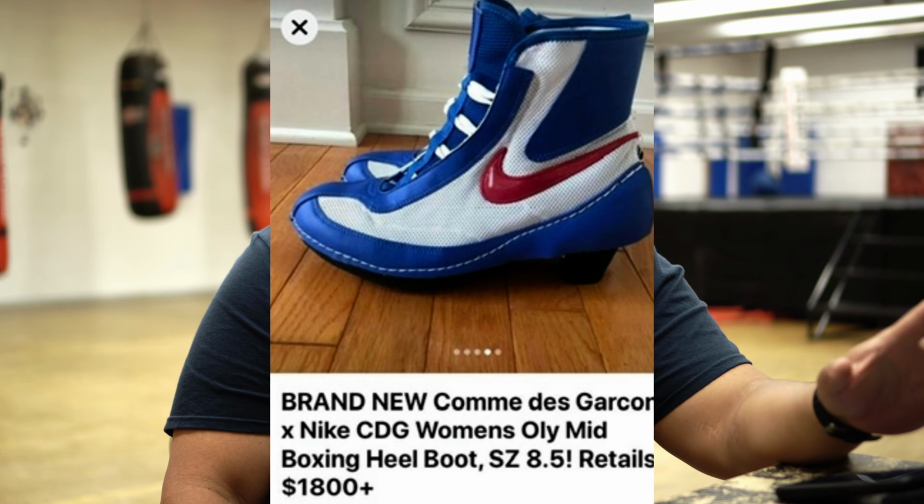For the fight, you do need to have a mouth guard. Can't be red or pink. Boxing shoes or running shoes. It just can't be dress shoes or open-toed shoes, sandals, heels, none of that stuff. Sports shoes, athletic shoes, sneakers, running shoes, whatever, and or boxing shoes.